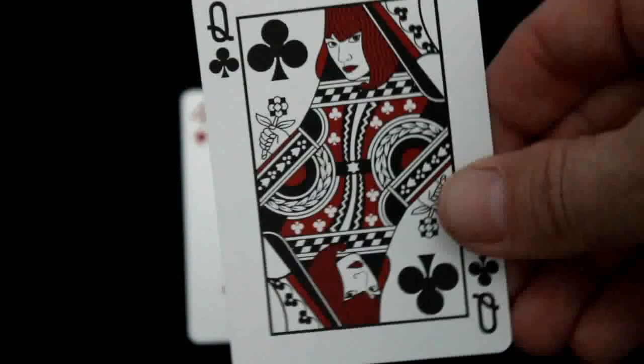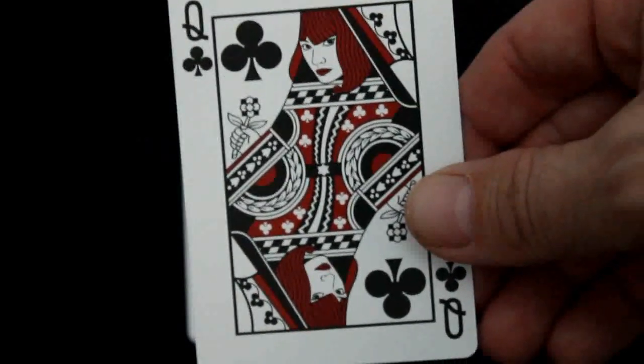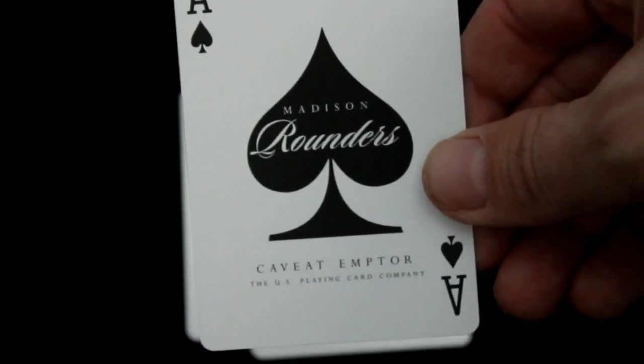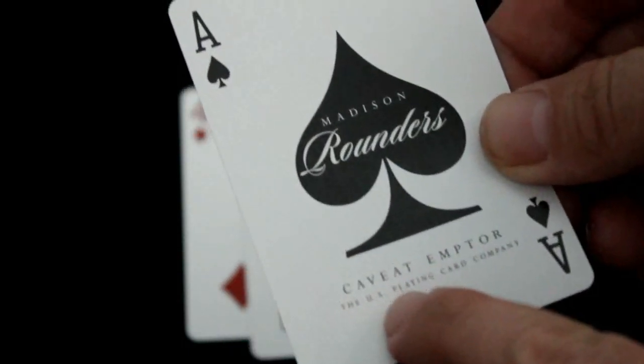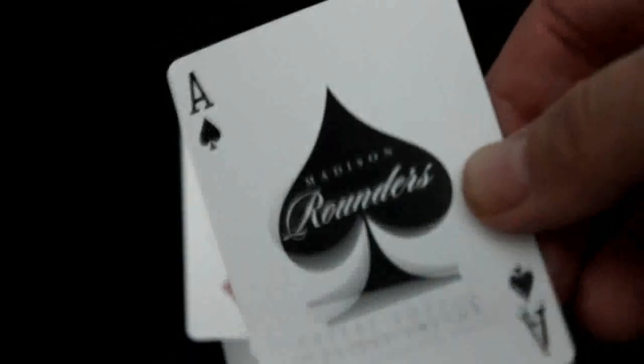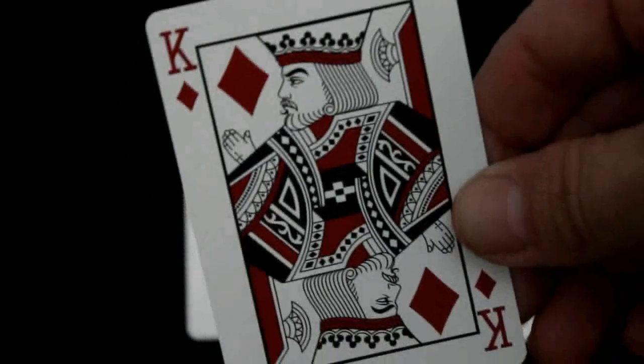Court cards do have some customization in the faces, kind of like what David Blaine usually does. Ace of Spades says Madison Rounders, which is nice, and it says Caveat Emptor, which I think means buyer beware, if I recall correctly, which is kind of interesting. You can see the court cards do have some custom faces on them.